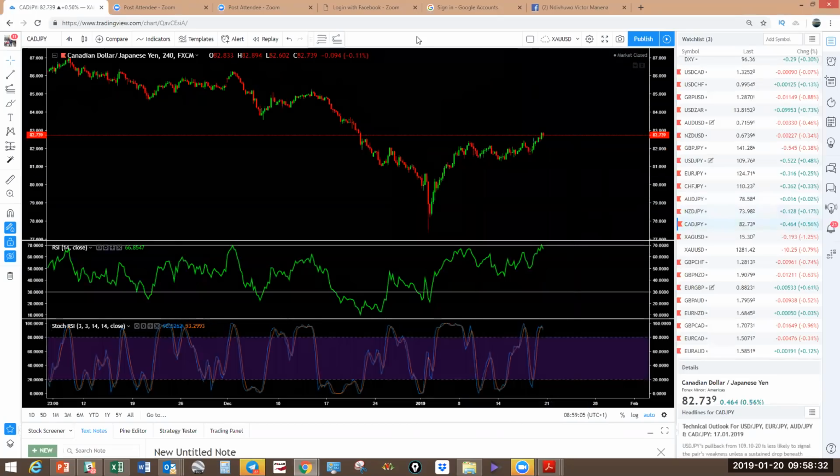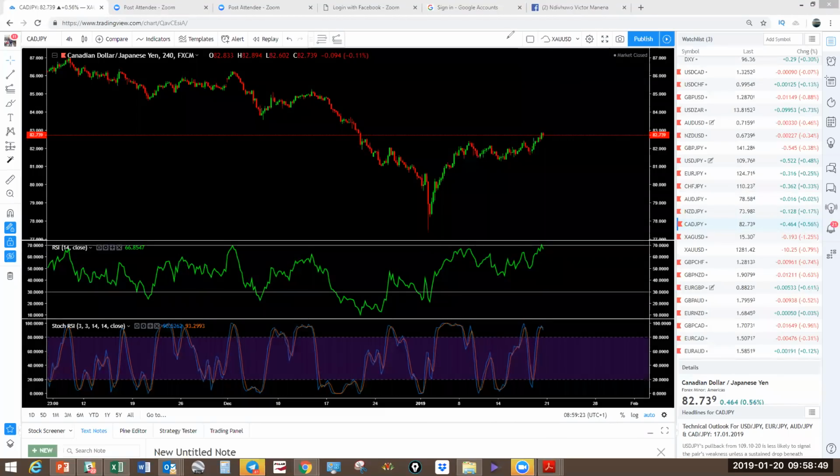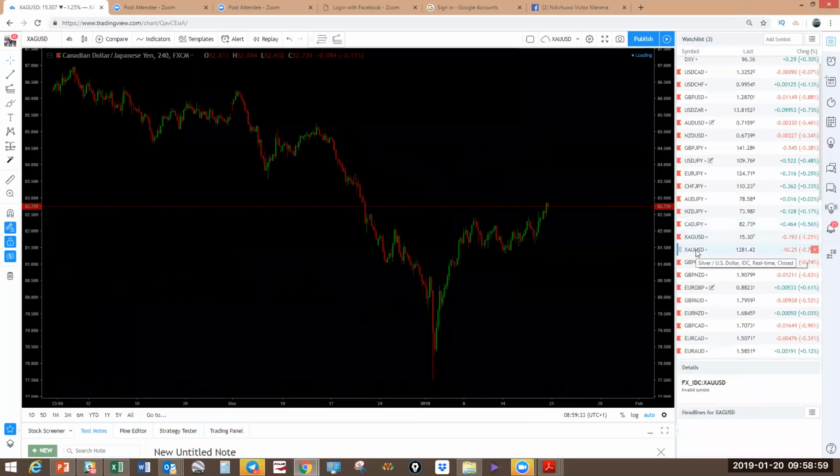CAD also has made a passing move to the upside, has made a 3-wave pullback, now has made a 3-wave push to the upside, corrected, broke the top. Now, if it keeps correcting here, you can see the yen pairs are going to keep pushing higher. Right, that's all the yen pairs. Now let's go into the pound pairs. Before we go to the pound pairs, let's look at silver and gold. Let's look at gold first.